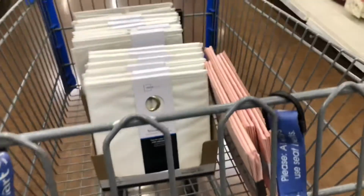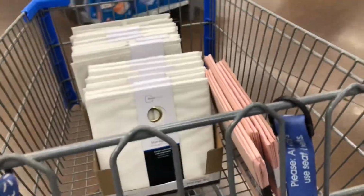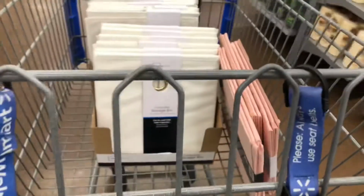And I went to Walmart and purchased these Mainstays bins. Now, make sure that the bins will fit your cube organizer, because these are two different brands. Sometimes they're different brands, so make sure that they fit. So I got some white ones and some pink ones. I just don't like the bins that I have, to be honest with you guys.